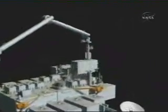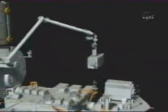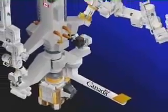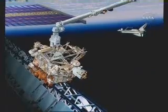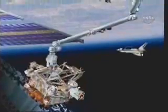Arriving along with that first component of the Japanese laboratory Kibo, which means hope, is the final component of the Canadian Space Agency's Mobile Servicing System. The Special Purpose Dexterous Manipulator, known as Dexter, is a 2-armed robot that can be attached to the station's Canadarm2 or to the mobile base system.